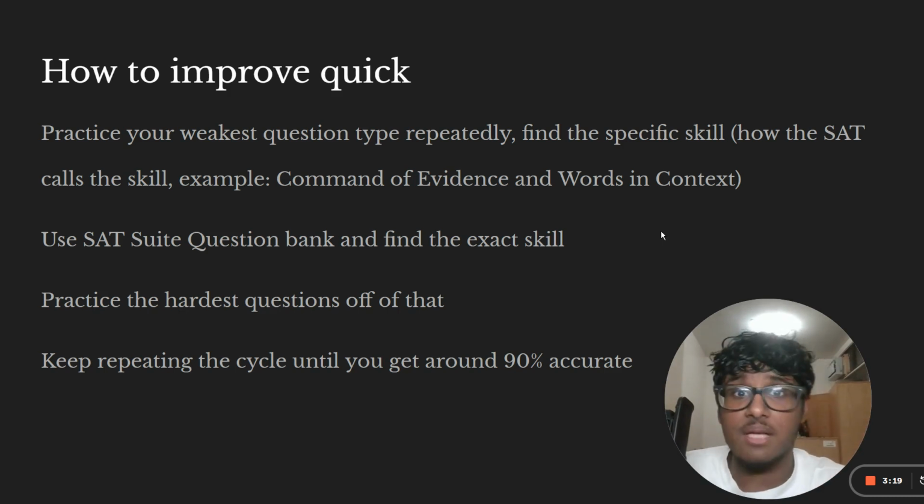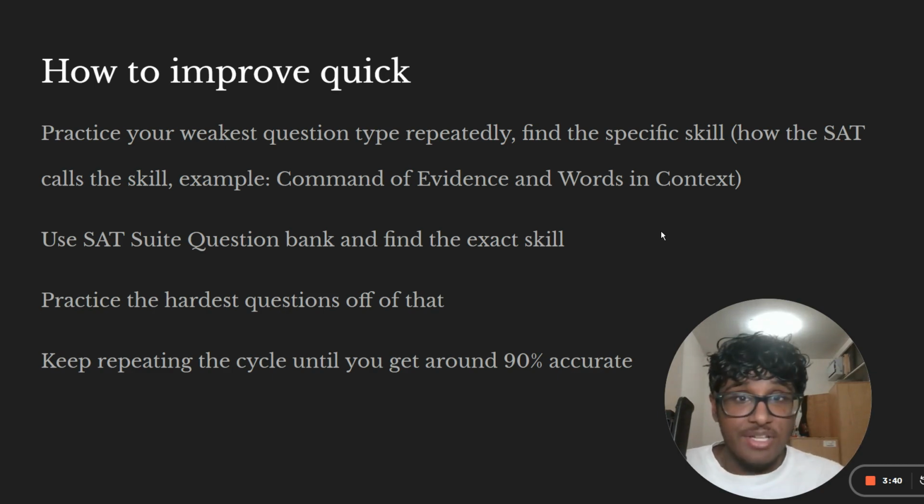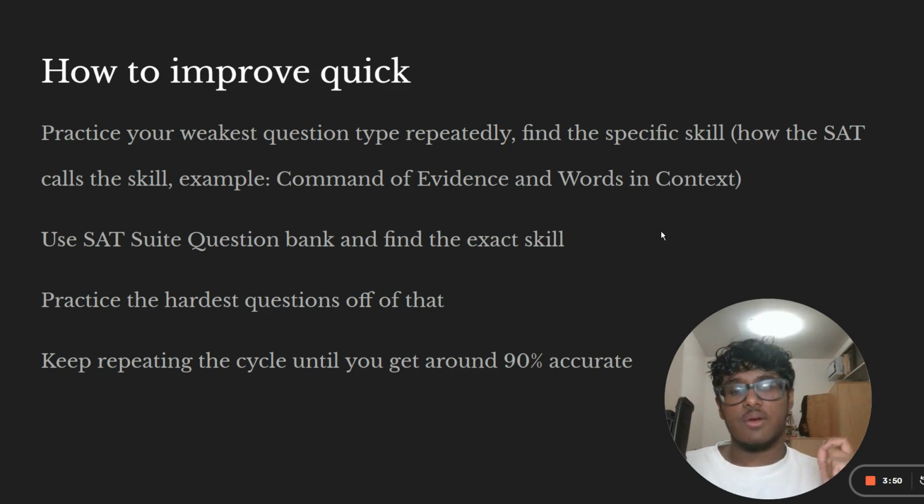You can practice it on Khan Academy, but even better is practicing it on the SAT Suite question bank and doing all the easiest and then medium and then difficult problems. Do as much as you can in all the time that you can allot to SAT prep. Find the exact skill and practice it relentlessly, right? That's how you're going to get better at this type of question, by doing it again and again from previous accurate SAT examples. The SAT Suite question bank is the secret hack that not many SAT students know about, and it's completely free and you can access it today, right? Practice the hardest questions off of that.